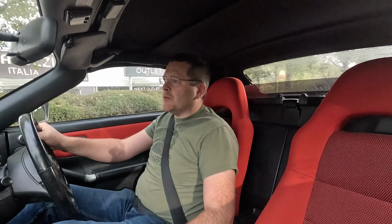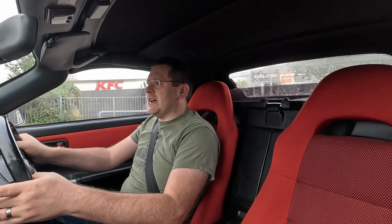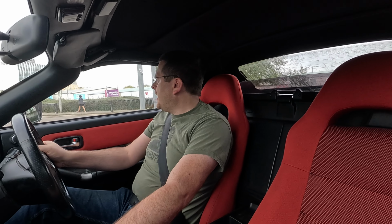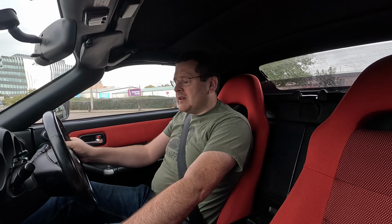Well, we've restored it. It looks better, stops better, drives better. Everything is just better now. So we've achieved that goal. The 2ZZ swap, on the other hand, didn't go ahead with that. The reason being is twofold.